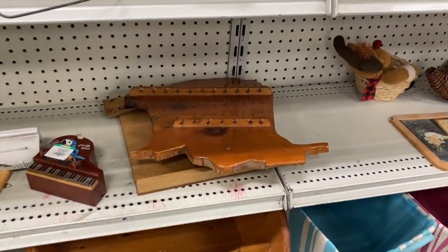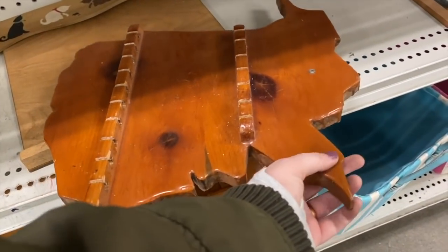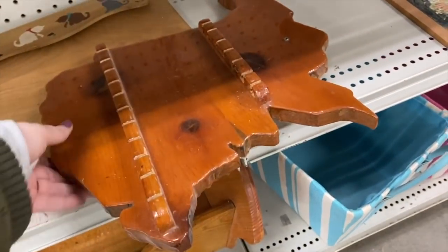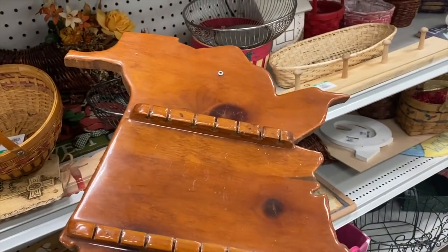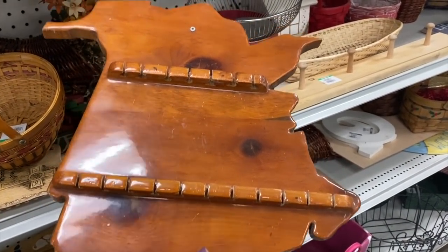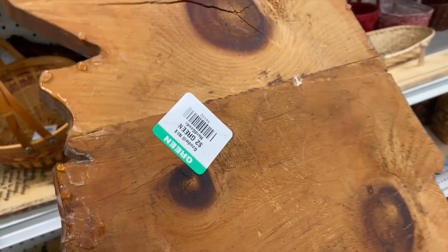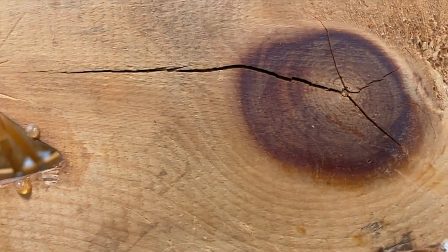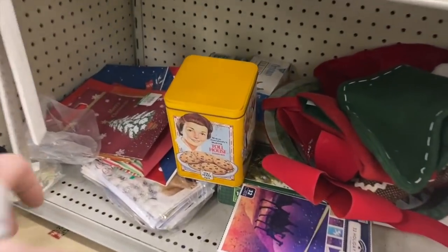I love looking at the wood section. This is one of those things that you could use to display those little teeny vintage souvenir spoons. My grandmother used to collect them, and I wasn't sure what state this was supposed to be. I was kind of confused by it. I kind of turned it off to the side. I was like, is that supposed to be the United States? But then the spoons wouldn't go that way, so I don't know. Let me know if you guys happen to know what state that was.